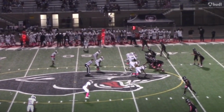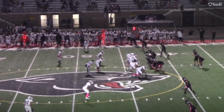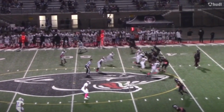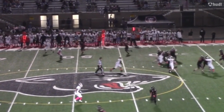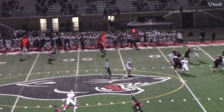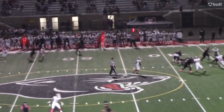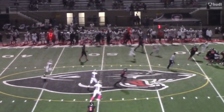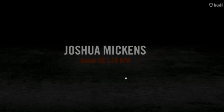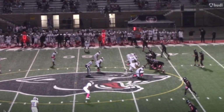A few things I really want to point out here are his athletic ability, his tenacity, very disruptive player. Gets it done as both a pass rusher and run defender by shooting gaps and just overly disruptive in everything he does. So this play here that we're going to start out with, you see all the things I like about him as a pass rusher.